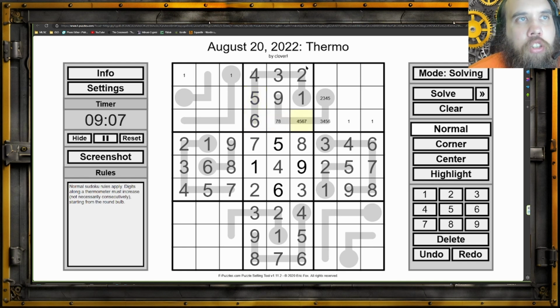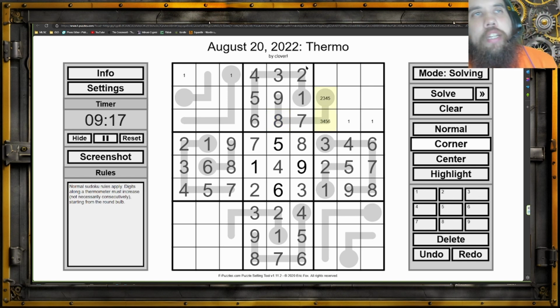7 and 8, the only two left here, and they have to go in thermometer order. Here's the bulb, so it is 7, 8. These don't really have much restrictions. We can't do 2 or 3 now. I don't like the way that this puzzle wouldn't do it, does it?